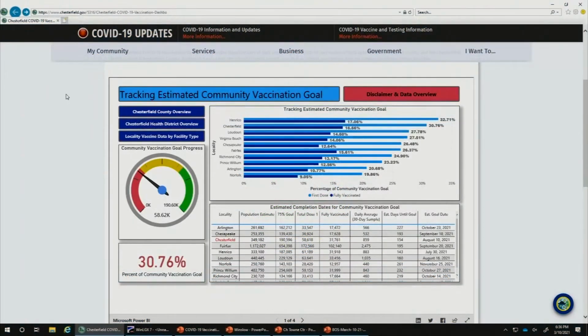The dashboard is comprised of 4 primary pages. As has been announced previously, we have established a community vaccination goal that consists of 75% of our vaccine-eligible residents. That equals 190,596 residents that we're aiming to get vaccinated.